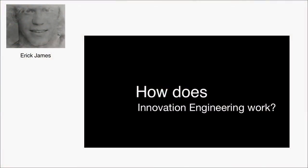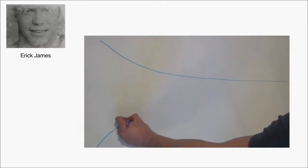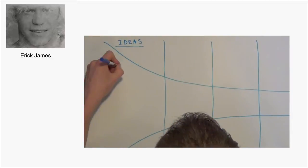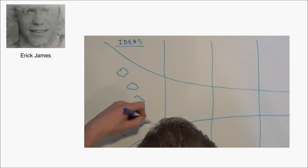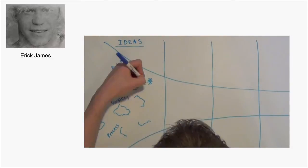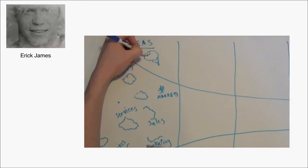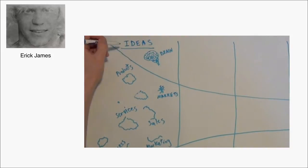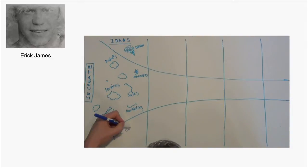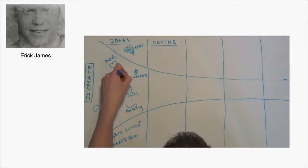Here's the easiest way I know to answer the question, how does innovation engineering work? Think of your organization like a pipeline. At the front of that pipeline, we have ideas for growth, lots of ideas. They can be whole ideas, parts of ideas. They can be ideas for products, services, process improvements, new markets, new sales tags, new marketing ideas. These ideas exist in our brains. Innovation engineering uses create tools to take those ideas from our brains and capture them, whether they're current or new ideas. Then we define them.